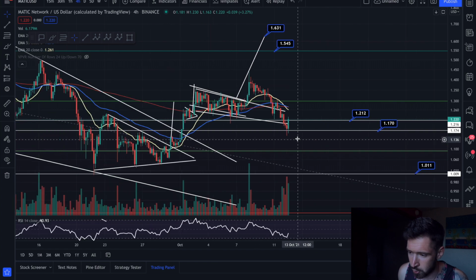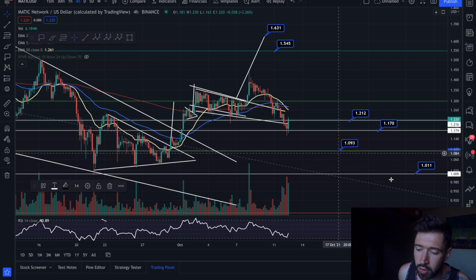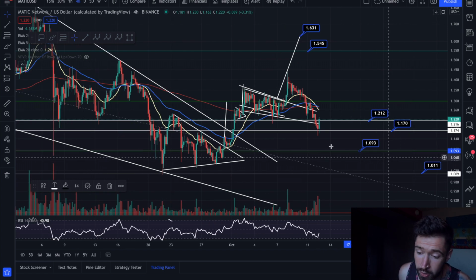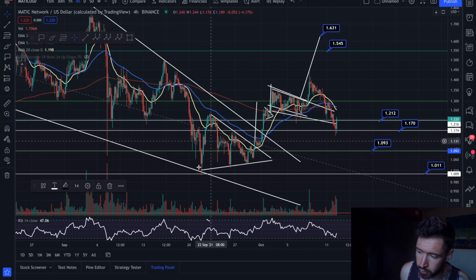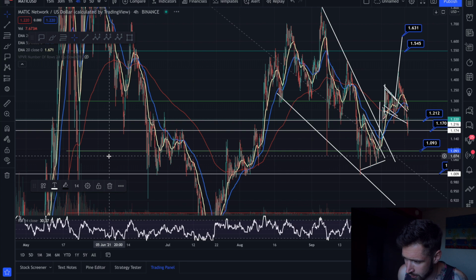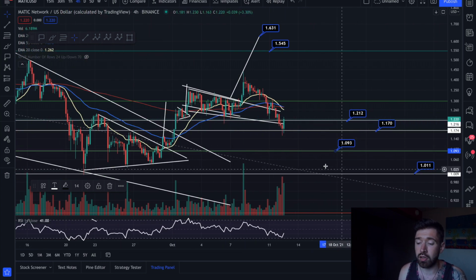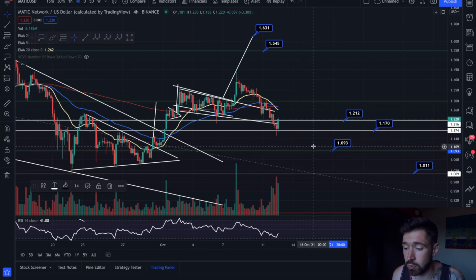Now we do have some support coming in around $1.10. Someone in the comment section mentioned that yesterday because I was talking about that $1 level, and he said there's also support right around $1.09, $1.10. He's right. Support here. This wick came down. We have some support in this area, support in this area as well. So if we do lose $1.17, do target $1.10, $1.09 is your next level of support.